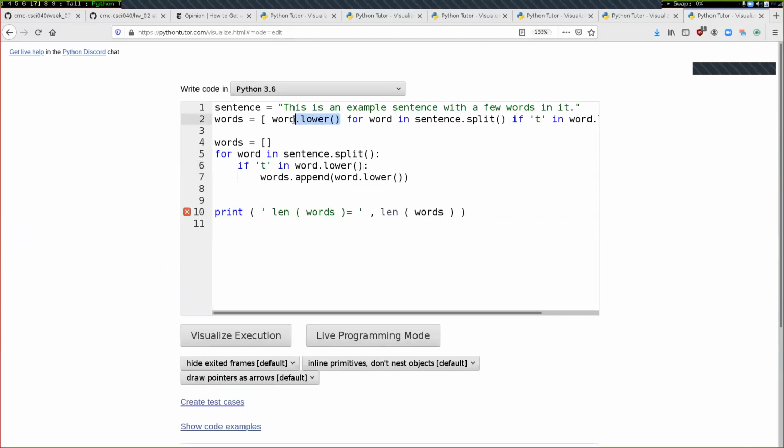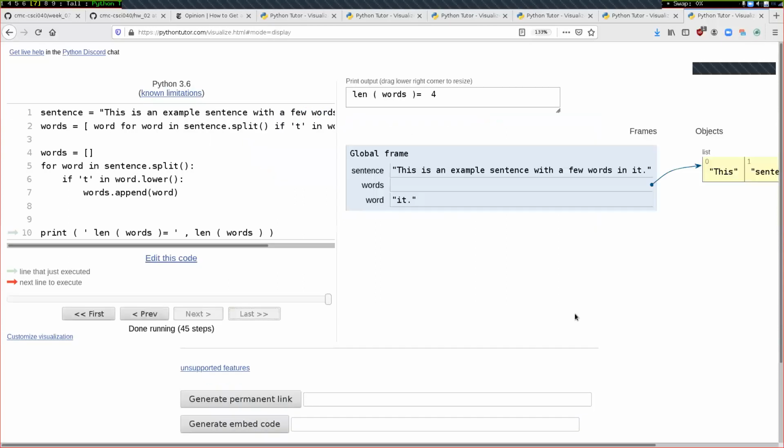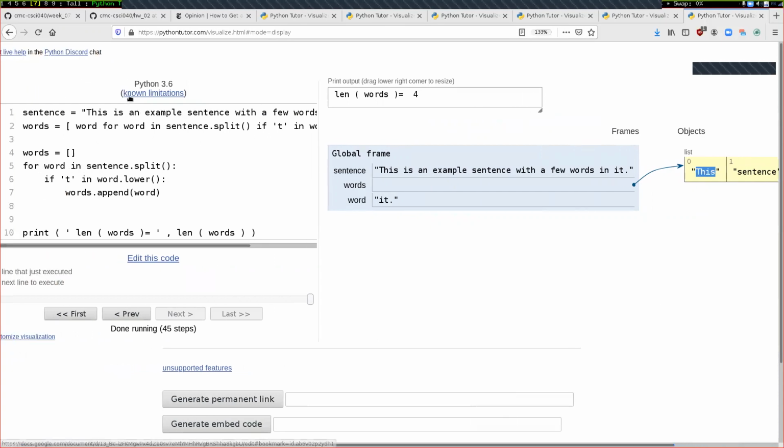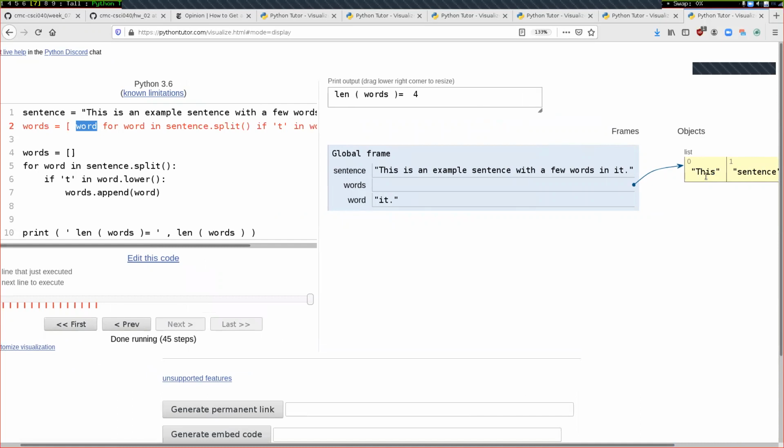Yeah. So let's go ahead and take this out. And that is equivalent to taking out this word.lower() here. So now our if condition will be checking if the t is in the lowercase version of the word, but we'll be appending the original version of the word. So now when we visualize this execution and go to the end, we can see that this right here is capitalized instead of lowercase. When I had the word.lower() right here before, then this was lowercase right here.